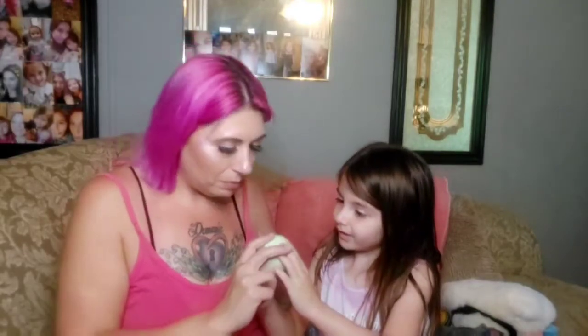Isn't that a big bath bomb? Yeah. Oh, it smells good, too. It does, doesn't it? I love that. And it says it's 200 milligrams of CBD. Eucalyptus. And that's going to be really good. Okay. So, open it.